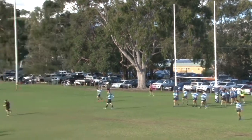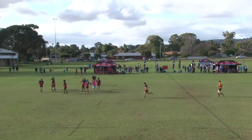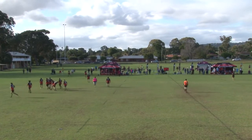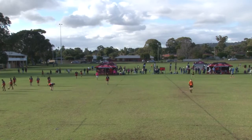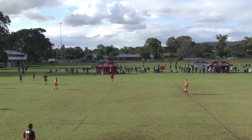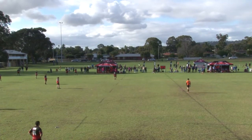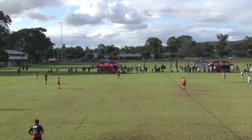Let's go, Colour! Let's go, boys! Conversion was successful. Score is 17 to 26. 2 minutes to go. They can get one straight away here, Kalamunda.